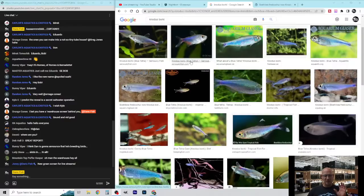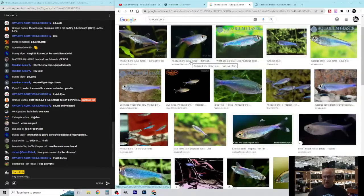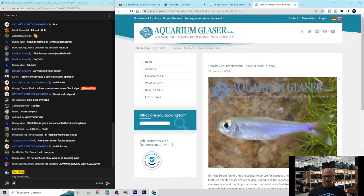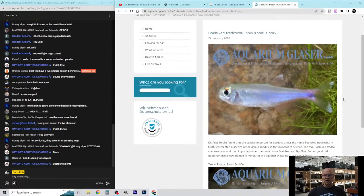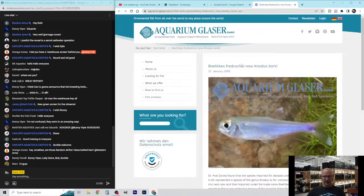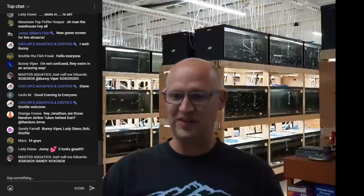However, they're no longer known as Hyphessobrycon kochui, which is the species name they got Cochu Tetra from. They've been reclassified as of quite a while ago, actually. Knodus is the genus, Knodus borki, named for Dieter Bork. So this is the fish, and as this article from Aquarium Glaser explains, they're actually not Boehlkea kochui. They're actually Knodus borki. However, and this was way back in 2009, us hobbyists don't seem to care, and we always still call them by the old species name. So whatever you call them, they're still a cool fish.